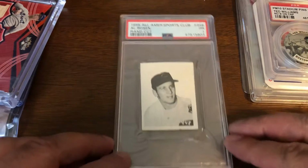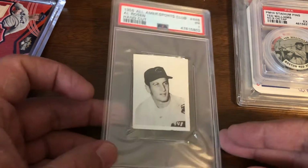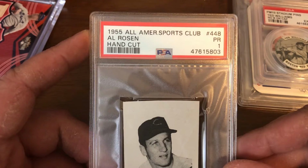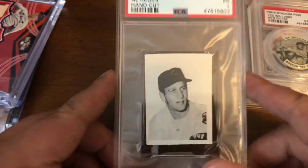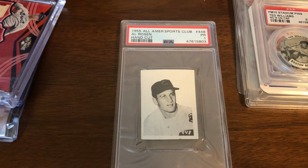And finally, there's this card. This rather unassuming card. There's a seller, and he probably still has some left. 1955 All-American Sports Club, this is the Al Rosen. It's in a PSA 1, which I'm fine with. But the thing with this set, it's incredibly low pop. Even the stars within the 55 set are incredibly low pop. Now, Rosen here, fairly popular player, all-star.